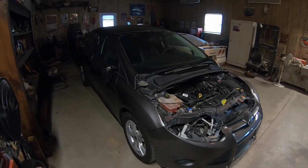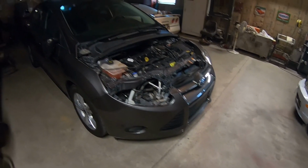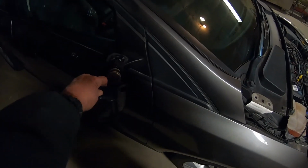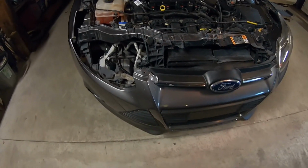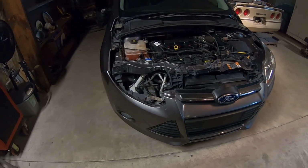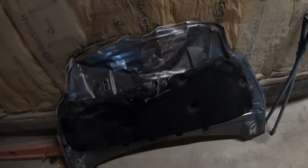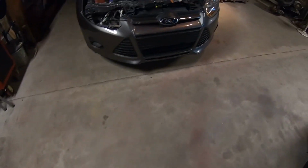Here's a nice little Focus, low miles. Looked like it ran into a deer. I think we can fix that though. He kicked the mirror off before he got done. Not bad, just wrinkled up the hood and broke the headlight. I done got the hood off. Looked like he really sat on it. It'll need a new hood. I think we can get that done.